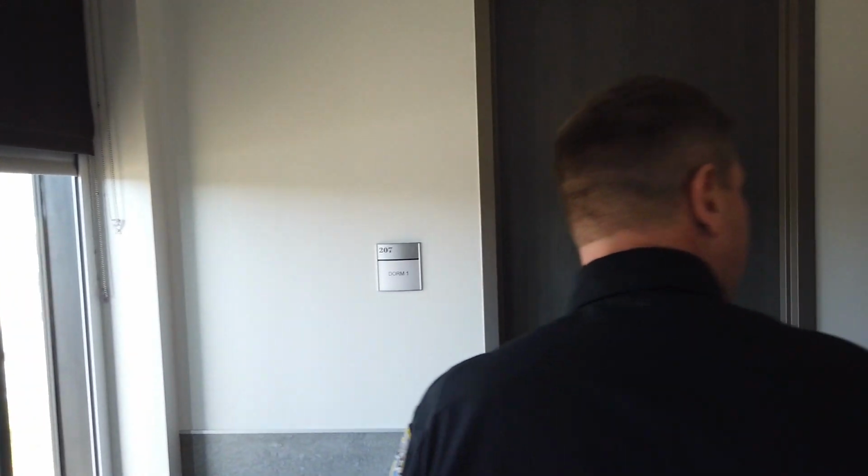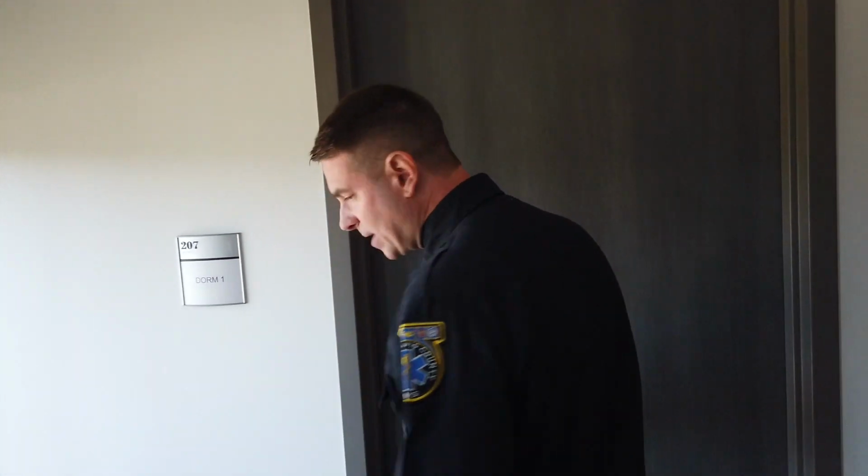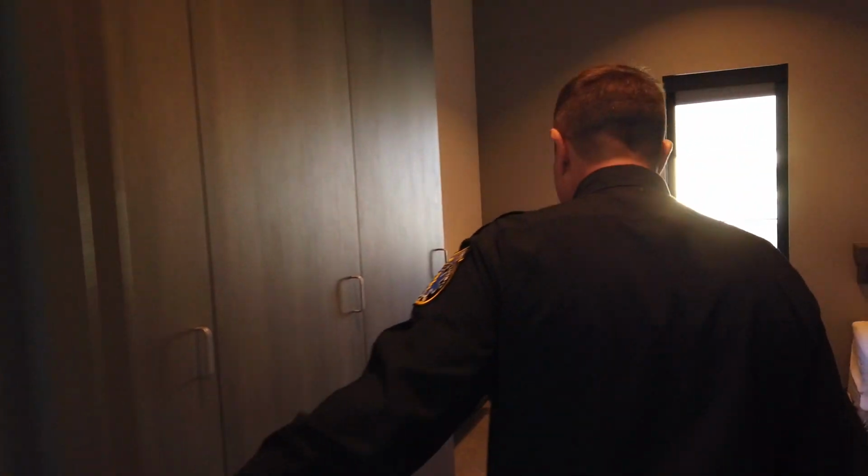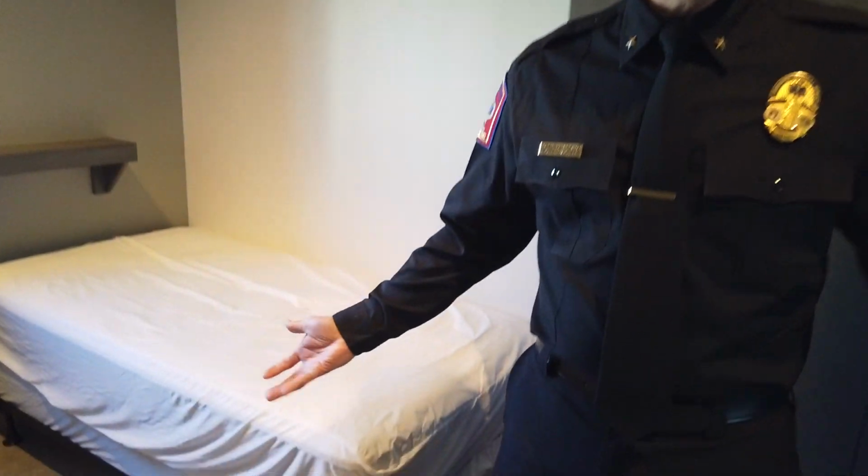On the EMS side, we have 3 sleep rooms for the medics. They are double occupancy bedrooms. What this allows us to do is to add additional beds in here. We can bed down medics for 24 hours when we get inclement weather and things of that nature.